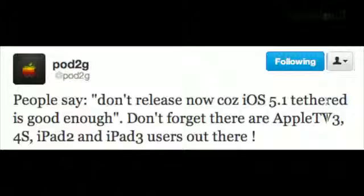But from one of his tweets on May 4th, it looks like a lot of people actually want him to hold off on the iOS 5.1 jailbreak, because he tweeted, "People say, don't release now because iOS 5.1 tethered is good enough." And then he said, don't forget, there are Apple TV 3, iPhone 4S, iPad 2, and iPad 3 users out there. So he's referring to them not having a tethered jailbreak. So should he release it right now, since most of the community says, yes, release the 5.1 untethered jailbreak, or wait for iOS 6?